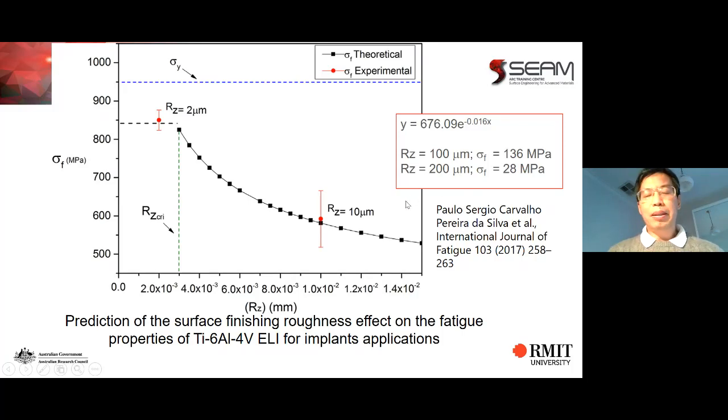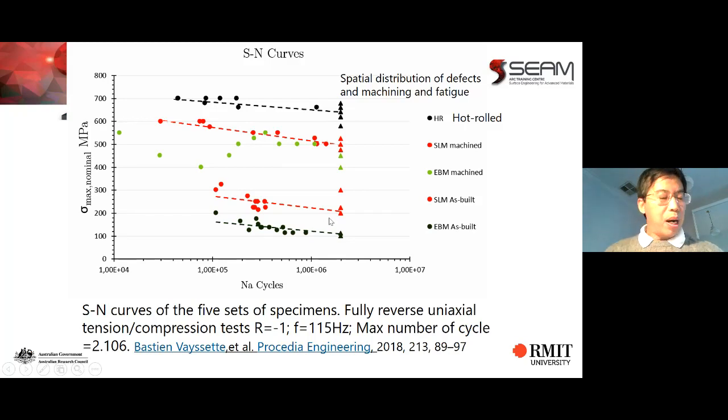And earlier I showed you that the RZ value for the EBM build titanium 64 was over 200. So it's normal for a nice build surface to have an RZ value around 100 micrometer or even more than that. Or on the surface, there are few areas which could have a high RZ value. We don't need many. If there are only a few areas which have a high RZ value on the surface, that would be detrimental enough to reduce the fatigue property. So, as you can see, that would lead to very low fatigue properties, and would probably make them not eligible from a design perspective.